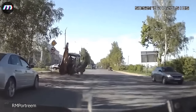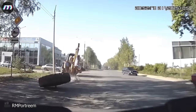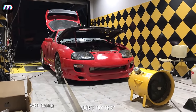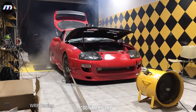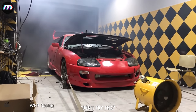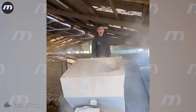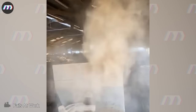Hopefully the mechanic will come quickly to fix this tire's laziness. Also, a reminder to check your vehicle regularly. Maybe this will be the last time this car's owner needs to use the dyno. Sometimes, overconfidence will cause you to encounter immediate karma.